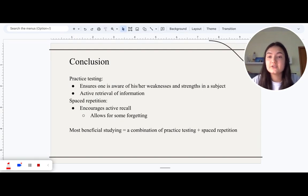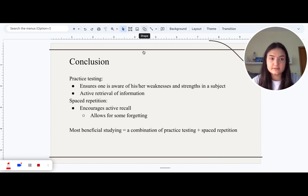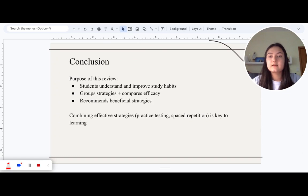The literature analyzed in this review has shown that study methods which prioritize active recall, as well as study schedules that disperse studying, are most beneficial for learning and retention. A study schedule incorporating these two techniques would be advantageous to retention and future exam performance. This systematic review aims to be a resource for students looking to understand and improve their study habits. In comparison to available papers on effective studying, this systematic review groups multiple study strategies and compares their efficacy and recommends strategies that students should implement in their own studying.